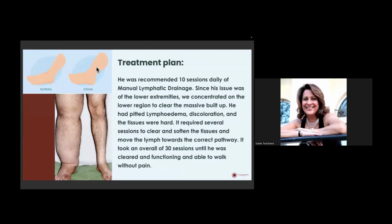Now, it is quite scary when somebody just wakes up the next morning and sees their leg completely swollen. So he was recommended 10 sessions daily of manual lymphatic drainage. Since his issue was of the lower extremities, we concentrated on the lower region to clear the massive buildup. He had pitted lymphedema, discolorization, and the tissues were hard. It requires several sessions to clear and soften the tissue and move the lymph towards the correct pathway. It took an overall of 30 sessions until he was cleared and functioning and able to walk without pain.